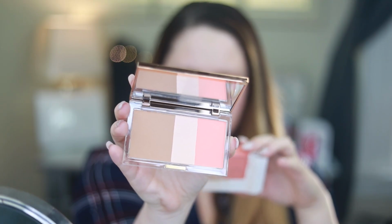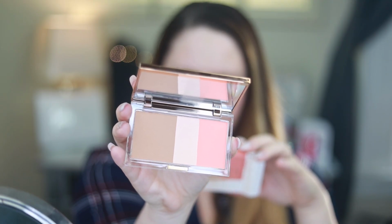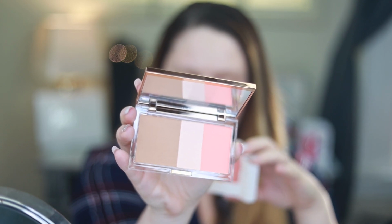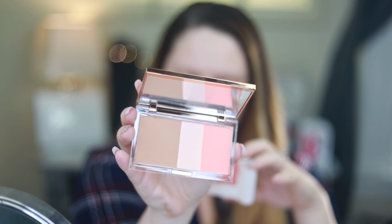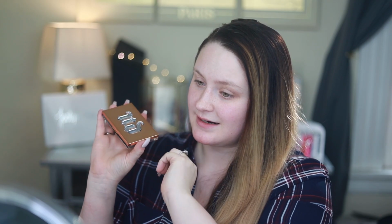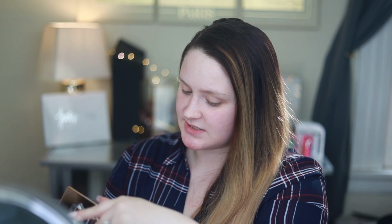It's called the Perfect Threesome, which is ridiculous, that's hilarious. It says silky microfine powder, bronzer, highlighter, and blush infused with moringa seed oil. Does not transfer, stay true color, and vegan formula as well. And this does have that nice magnetic clasp. So far the packaging has really impressed me. Like if I saw this in Sephora or Ulta, I would be totally down to try it just because of the pretty packaging.